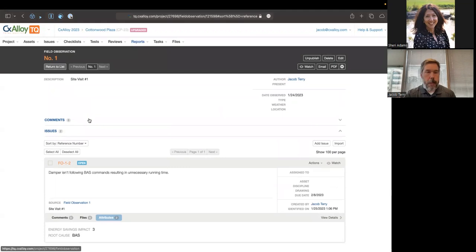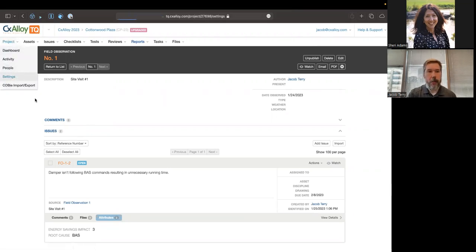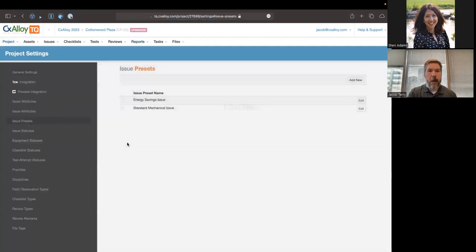Now, you might be thinking, okay, that's nice, but I don't want to have to select those issue attributes every single time I create an issue. If I want all my issues to track a root cause, I'd rather not select it over and over again. That's why, at the same time that we introduced attributes, we also introduced issue presets. I'll go over to the issue project settings and show you this. I can create issue presets, which are a predefined configuration of an issue that I can quickly select when creating an issue, and it auto fills the appropriate fields for me.